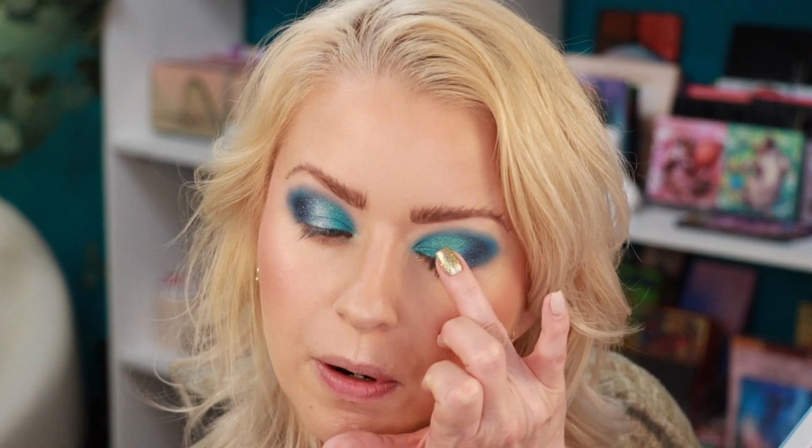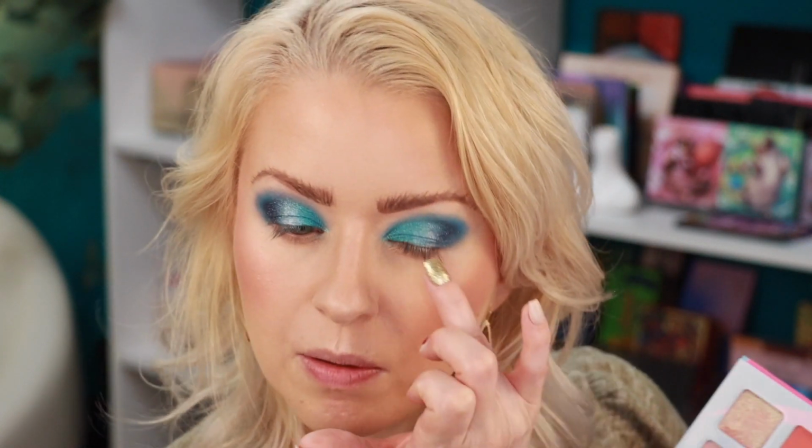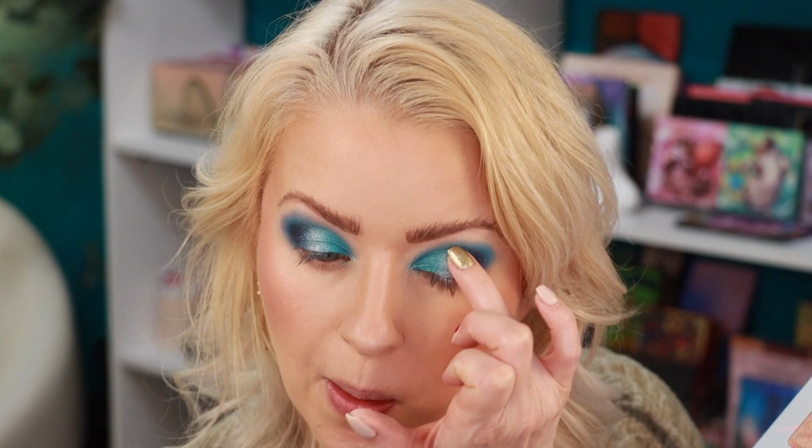I feel like this would look better though over maybe the pink or the orange. It has a little bit of blue in it. I think it's gonna be really pretty for the inner corner.